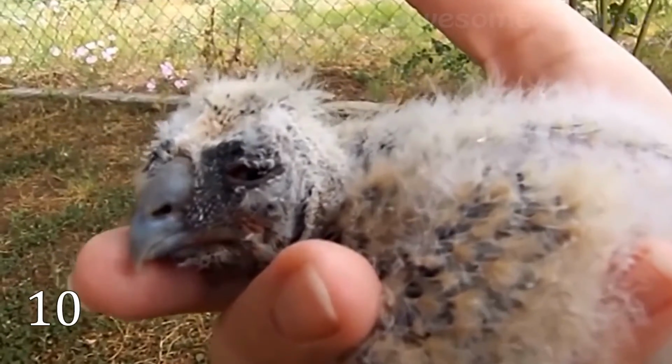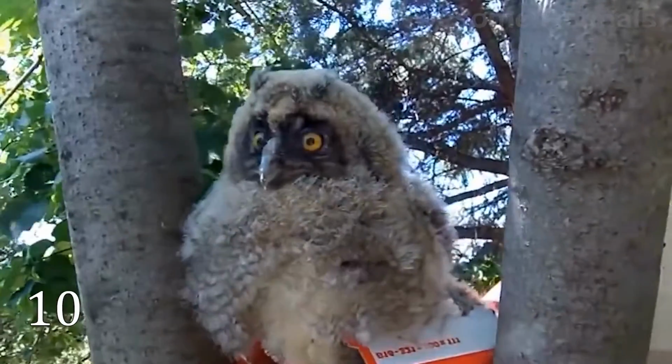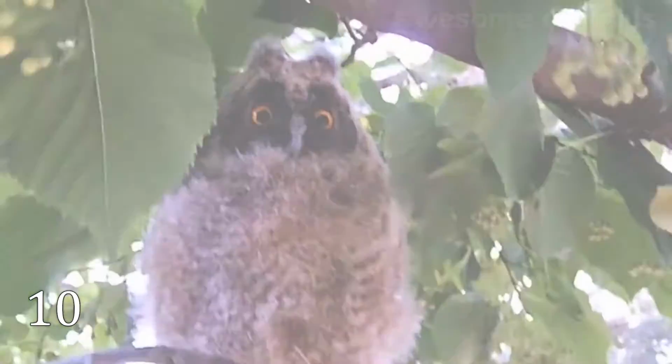They are blind and their ears are closed. The big head looks weird, wobbling on a very long neck. It will take them about 3 weeks to look like their parents.